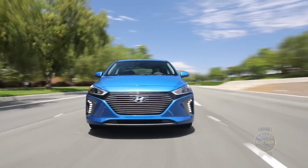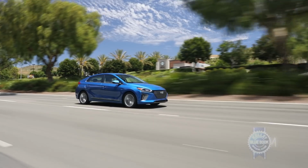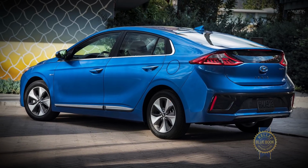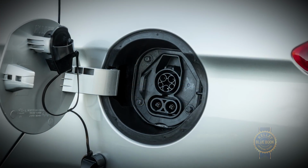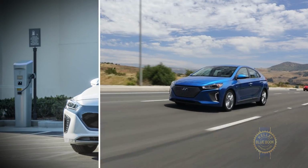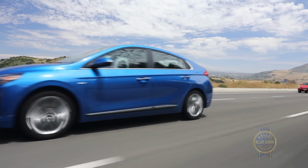Your results may vary. We focused on the hybrid model, but the Hyundai Ioniq actually comes in two more flavors, including a plug-in hybrid that can cover about 27 miles on electricity alone, and an electric model with a 124-mile range and the ability to recharge in about 4.5 hours using a 220-volt charger. Whatever you need, if you dislike burning gasoline, there's an Ioniq to suit.